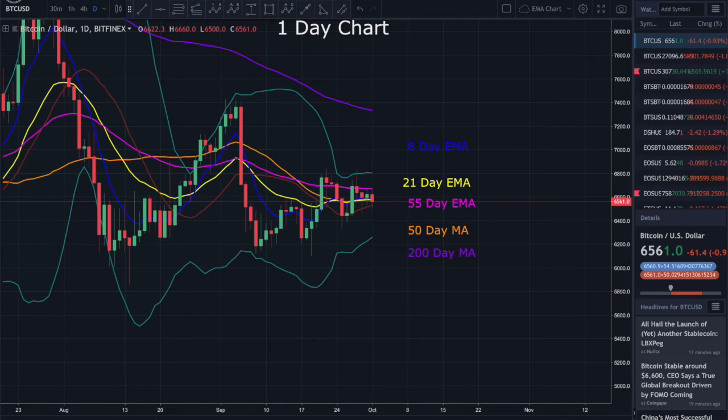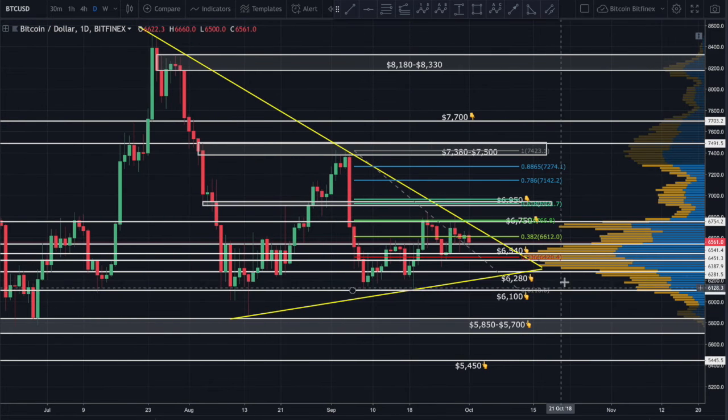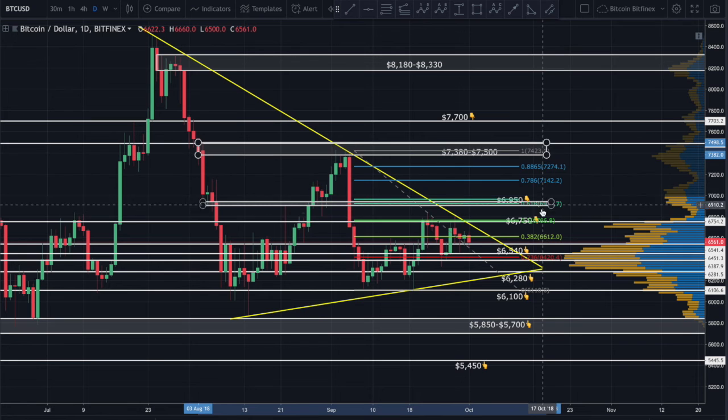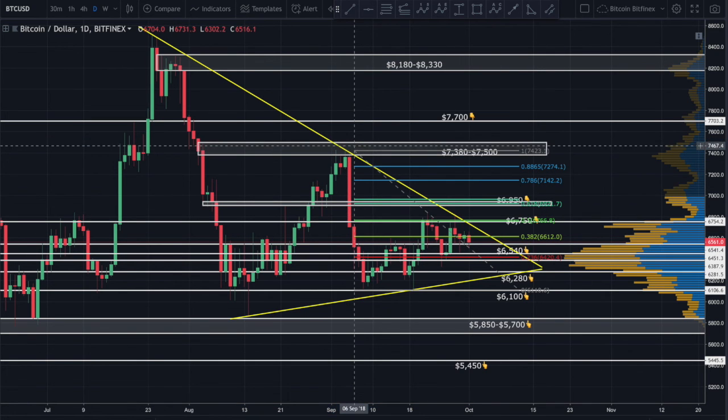The question is, is that move going to be up, or is that move going to be down? And I would be prepared either way. Again, if you wanted to start dollar cost averaging in, not a bad idea to do that. Just be aware that price may come down to a much lower level. And if that does happen, I would have fiat on the side so you can take advantage of that.